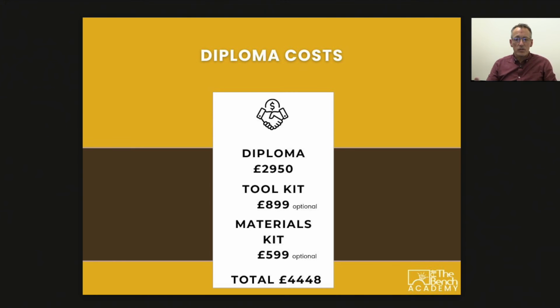Let's talk about costs, shall we? So the diploma is £2,950. There is a toolkit available, and this will give you all the tools that you need when it comes to the projects. It's £599 for the toolkit. This is completely optional. We give you a toolkit list. It's available on atthebenchacademy.com. And because we are also tool suppliers, we can produce our toolkit at this price, which we feel is completely unbeatable. We don't add anything onto these prices. These are the prices that they come into us, and we pass that on to you.